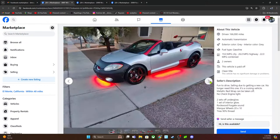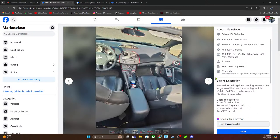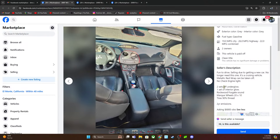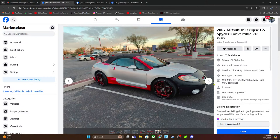But yeah, I don't know what this guy's thought process was. This seems like a really easy car to wrap. Dude, that's a pretty flat door. That's a pretty small fender. That's a pretty small hood. He could have just committed and done the whole thing, and we wouldn't even be here. Whatever. Comes with two sets of underglow, one set of interior glow, Rockford Fosgate sound, wheels, 20 by 10. Damn, 20 by 10, that's pretty huge. Tires, 90% tread. This dude can't fucking type or read to save his life, man.